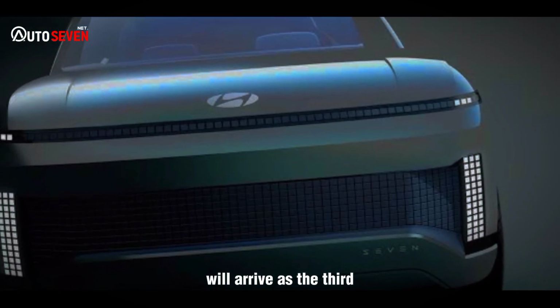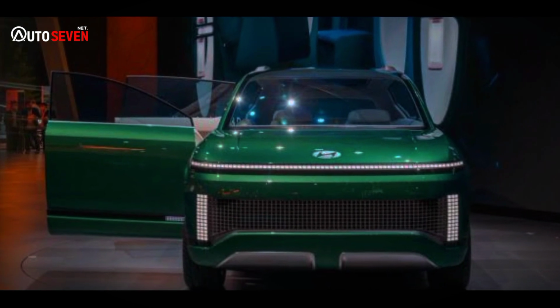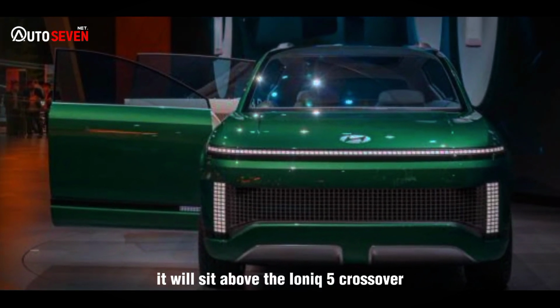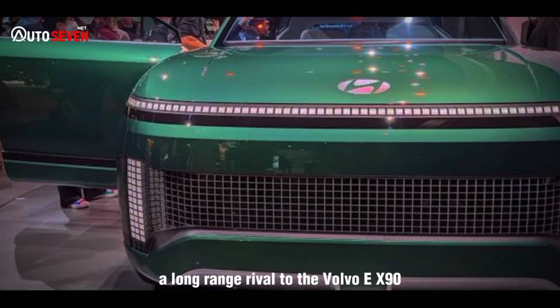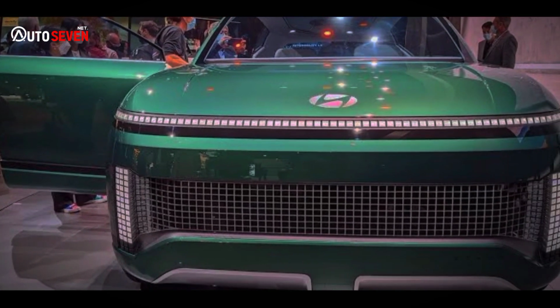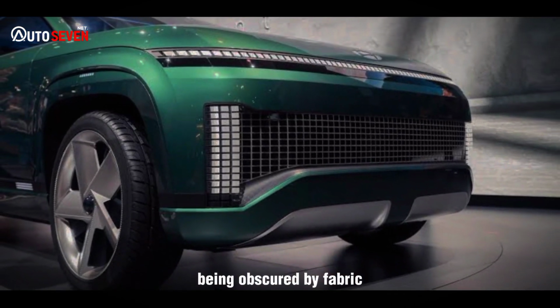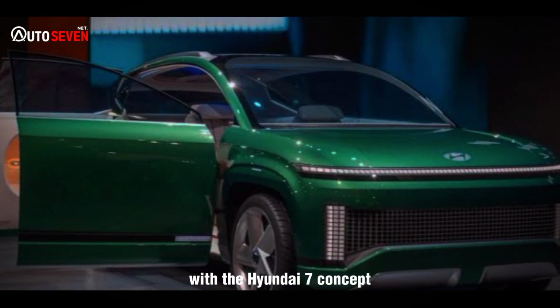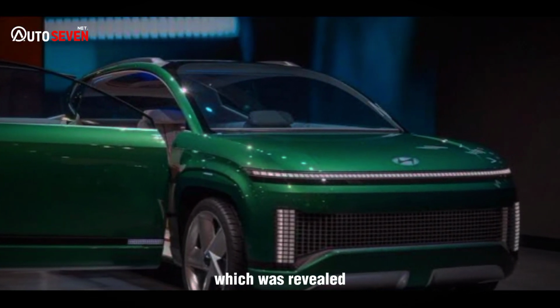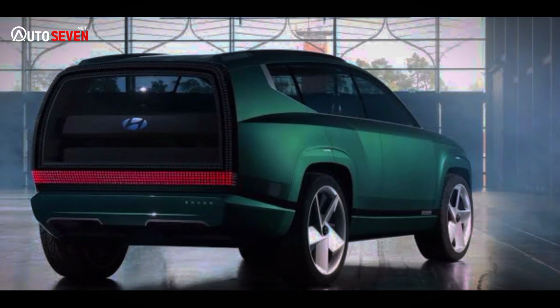will arrive as the third car in the brand's futuristic lineup of electric cars. It will sit above the Ioniq 5 crossover and Ioniq 6 coupe to provide a long-range rival to the Volvo EX90. Despite much of the car's design being obscured by fabric, the Ioniq 7 clearly shares many characteristics with the Hyundai 7 concept, which was revealed and presented to the public in the US in 2021.